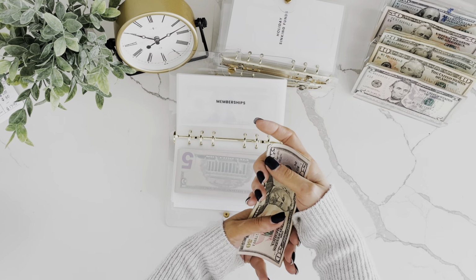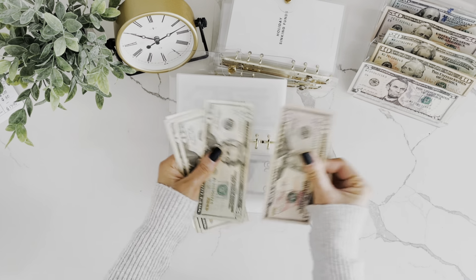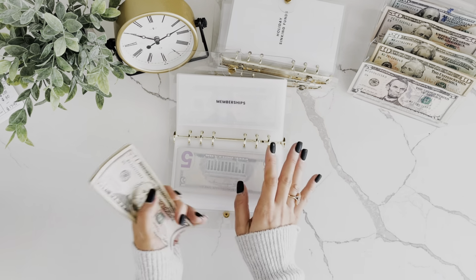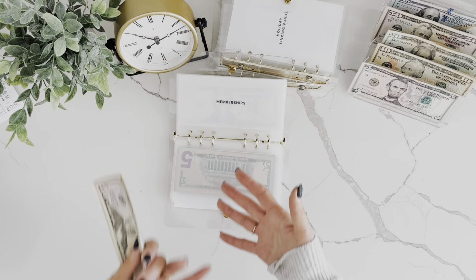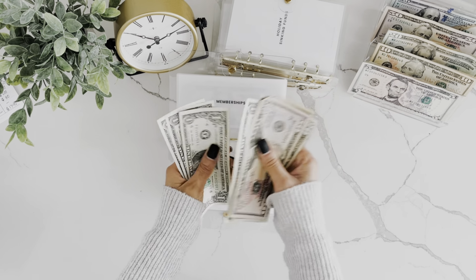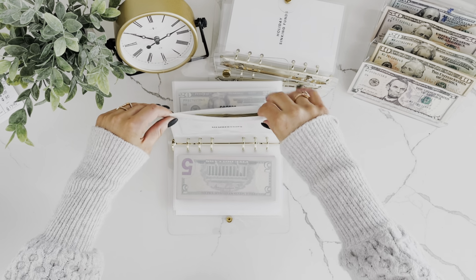So memberships is going to be getting 25. I did a 20 and a 5 for that one. You'll have to tell me, are you somebody that likes clear containers with labels, or are you like, no, I don't have time for that? Because I understand both sides. It's just so good for my heart and my spirit when I have things labeled and clear and organized. So I now have 50, 70, 90, 110, 120, 125, 6, 7, 8, and 9. So 129 in memberships. This envelope covers our Sam's Club membership and our Amazon Prime membership.